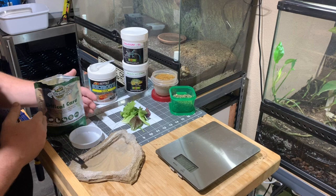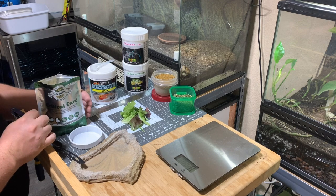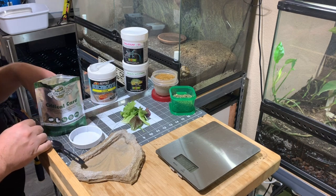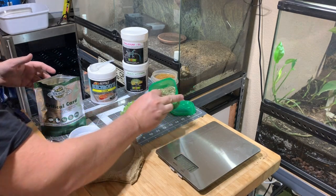I've got critical care. This is primarily intended for sick animals. It's super nutrient packed, but this is also a great way to head start a baby tortoise. It's primarily hay with a bunch of added vitamins in it. Now, if you didn't have critical care, you can do another thing that I like to try.